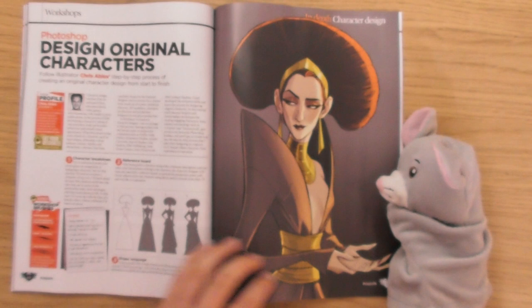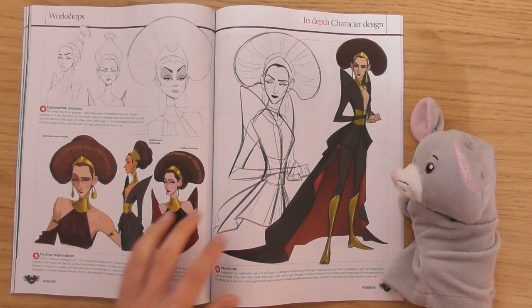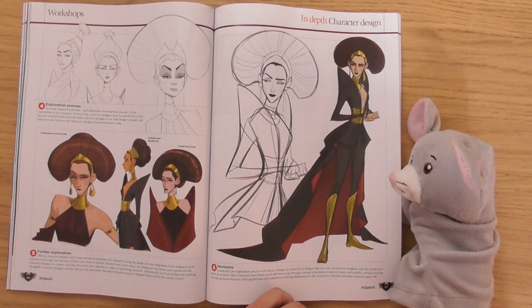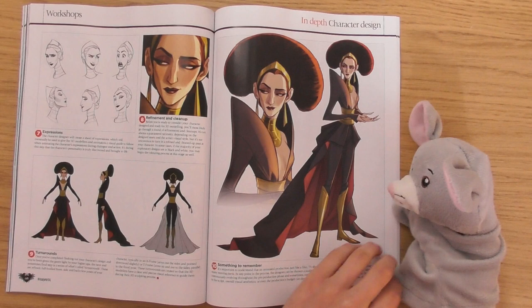Design original characters. Nice shapes, but not a sort of character I would fall in love with. But then I feel like she is an evil character with all these angles and things. Oh, I like that one.